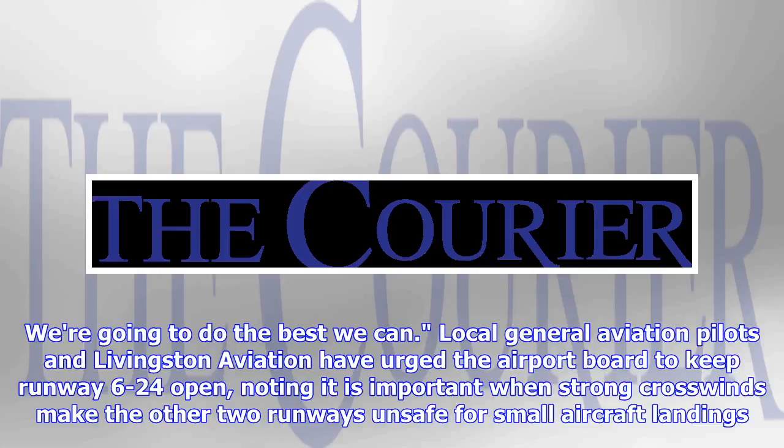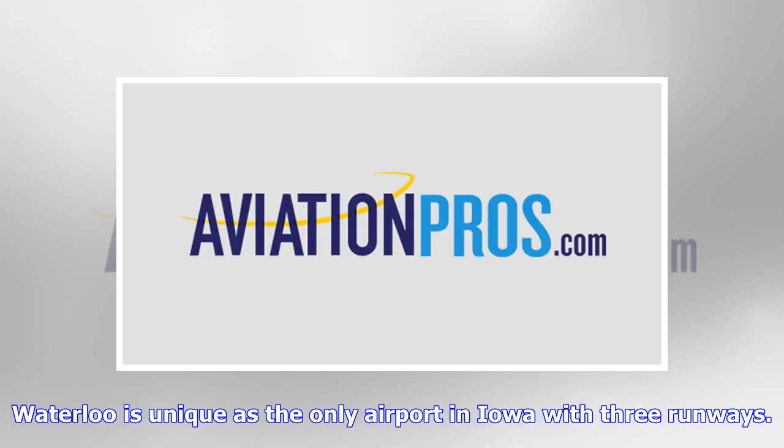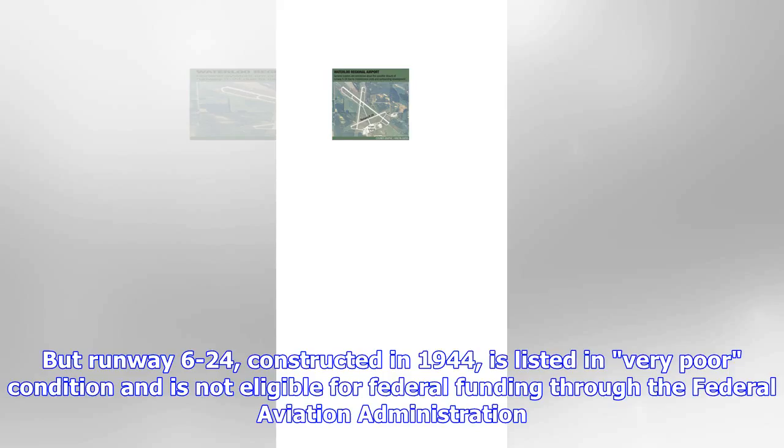Local general aviation pilots and Livingston Aviation have urged the airport board to keep runway 6 to 24 open, noting it is important when strong crosswinds make the other two runways unsafe for small aircraft landings. Waterloo is unique as the only airport in Iowa with three runways. But runway 6 to 24, constructed in 1944, is listed in very poor condition and is not eligible for federal funding through the Federal Aviation Administration.